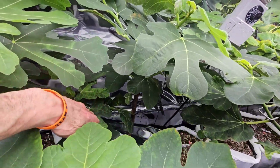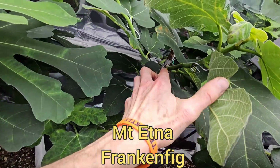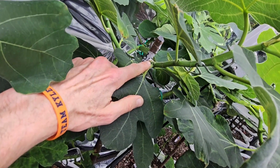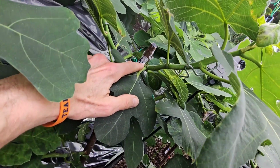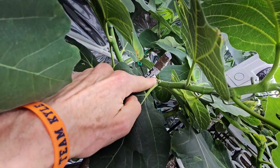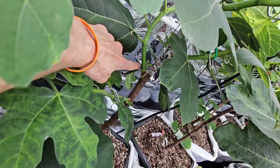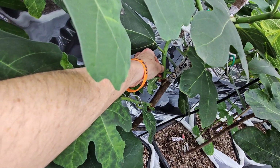Also doing extremely well is my Mount Etna Frankenfig. In fact, interestingly enough, this is the Red Lebanese Bekaa Valley branch, and you can see, despite having done a chip bud graft only about 6 weeks ago, the branch is quite long, and in fact it's getting a main crop fig right here. So I've been very impressed with how well bud grafts do. Oh, look at this, I think this is an unknown Abington branch, and it too has main crop.